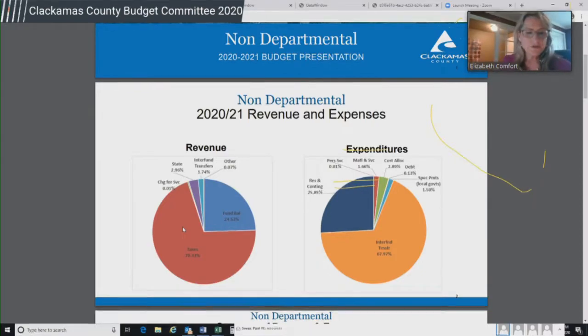The interfund transfers, as we talked about with juvenile, they returned funding to the general fund. So we're going to see that here because that's going to then roll down into our contingency. We also had the facilities contribute back $1 million. So you also see that in the interfund transfers in the revenue.